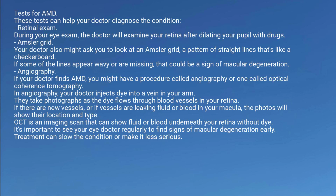Amsler grid. Your doctor also might ask you to look at an Amsler grid, a pattern of straight lines that's like a checkerboard. If some of the lines appear wavy or are missing, that could be a sign of macular degeneration. Angiography. If your doctor finds AMD, you might have a procedure called angiography or one called optical coherence tomography.